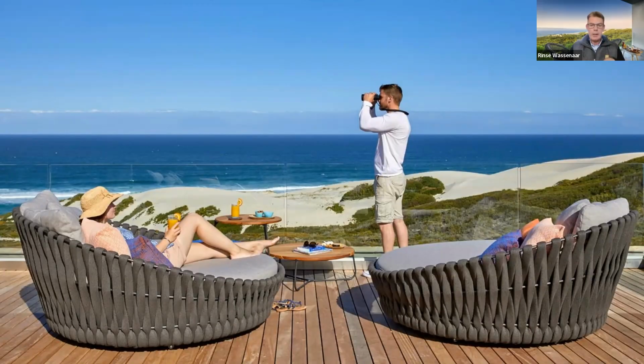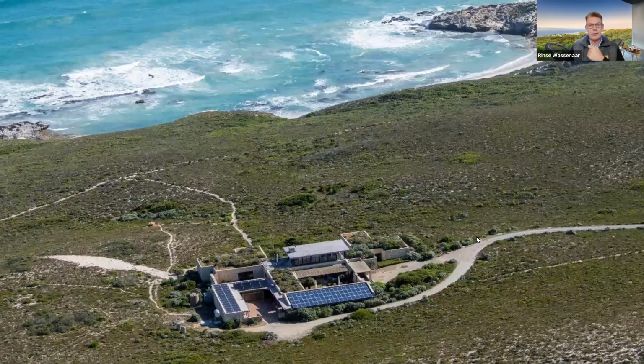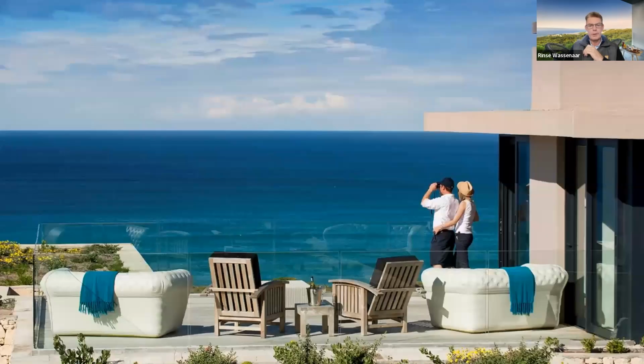About 1 kilometer to the left is our Ocean House, which is exclusive use only. So it's a private villa, 4 bedrooms and a children's bedroom, and we can accommodate up to 8 adults and 4 kids under 16. Completely private, very isolated. You can just walk down to the beach if you want to. You can see the solar panels, and if you look very clearly, you can see that there's a hot tub in the fynbos as well. It's our orange Dutch tub, which we heat on request, and you can just sit there and watch the whales.